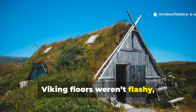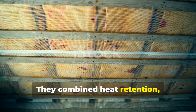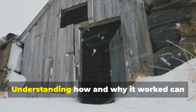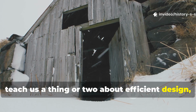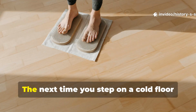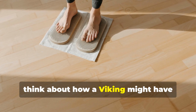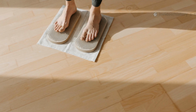Viking floors weren't flashy, but they were downright revolutionary. They combined heat retention, moisture management, and comfort in one simple hack. Understanding how and why it worked can teach us a thing or two about efficient design, sustainable living, and practical survival skills. The next time you step on a cold floor and shiver, think about how a Viking might have layered it to stay warm all winter without burning a single log.